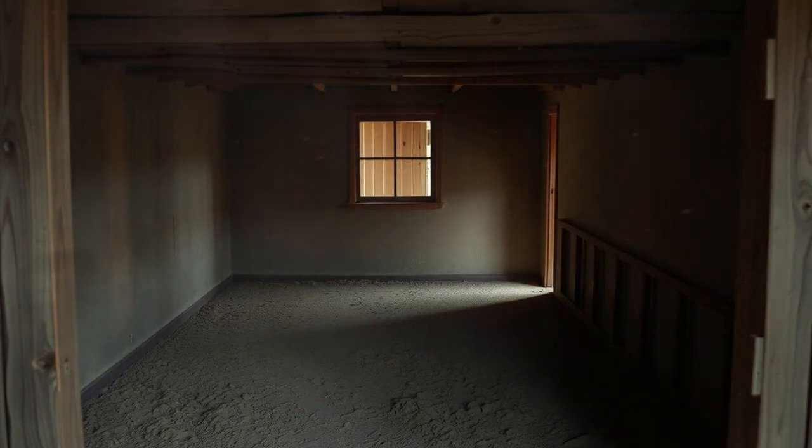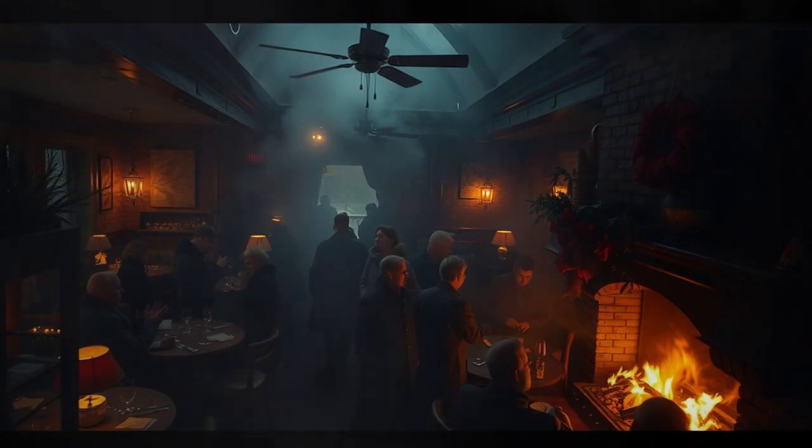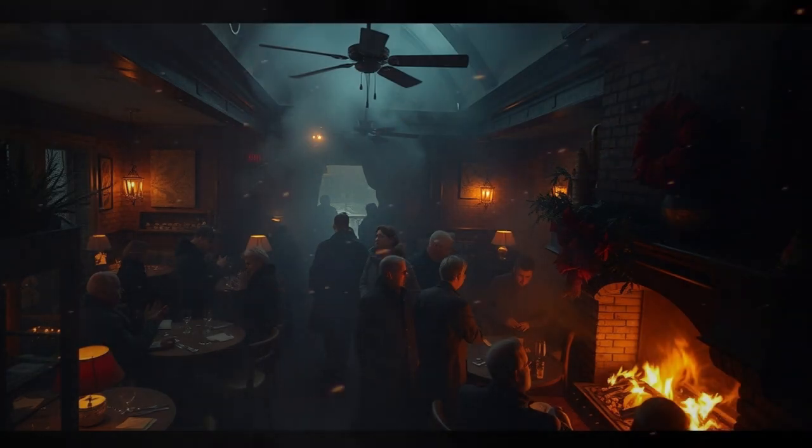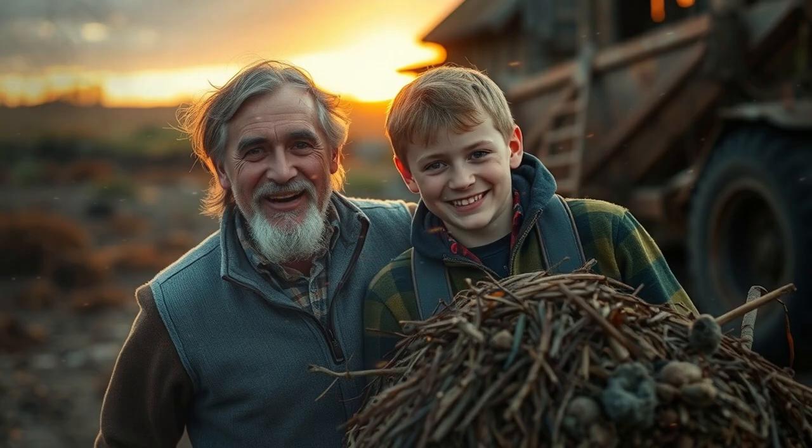"Angus, tell us about the Selkie bride," a child calls out to an elderly man settling himself near the fire. The old man makes a show of reluctance, but the gleam in his eye tells you he's already preparing the tale in his mind.